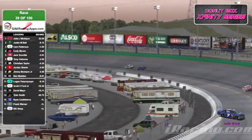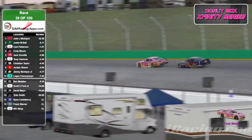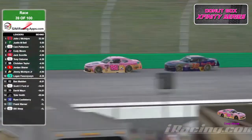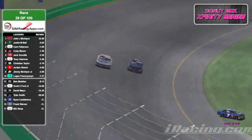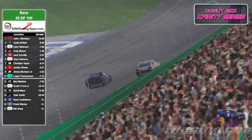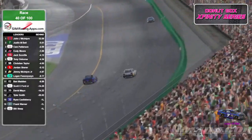McIntyre able to hold that lead for now. Look behind him for third and fourth. Cody Moore makes the pass on Cam Patterson to move up into third. He, I think, is too far back to have any competition for the lead here. But Bell looks inside of McIntyre again. This is an incredible battle, 39 laps in for the stage, side by side out of the corner. White flag for stages flying this lap. One more lap around this raceway, and then we'll have a stage caution.